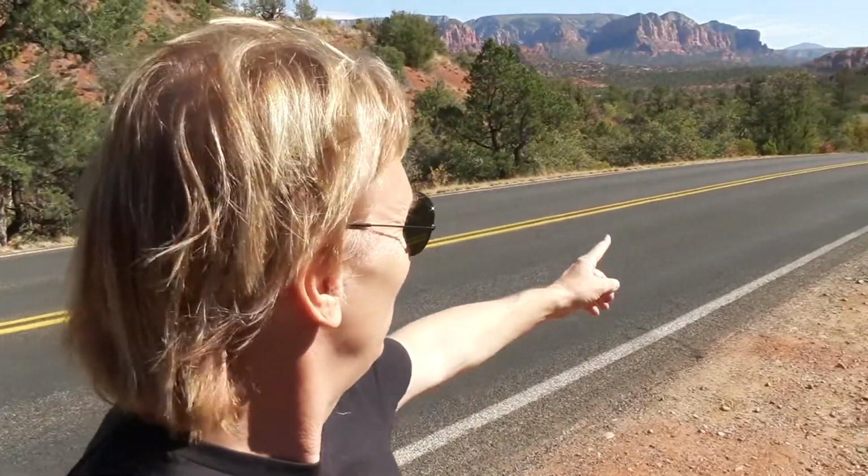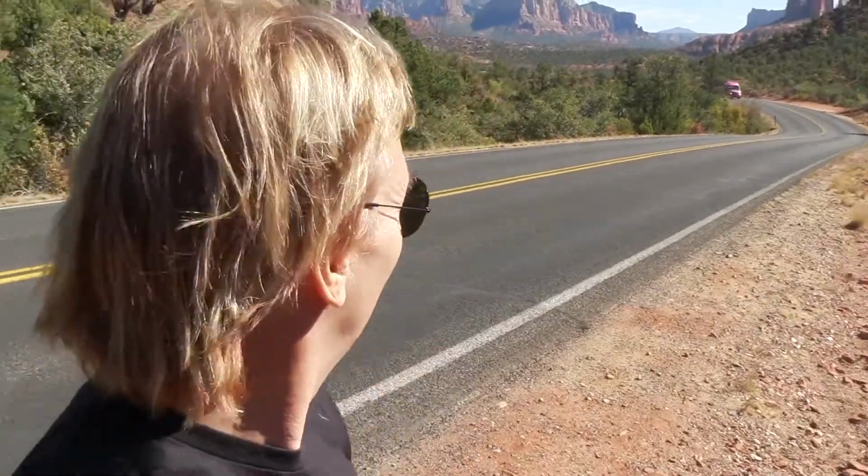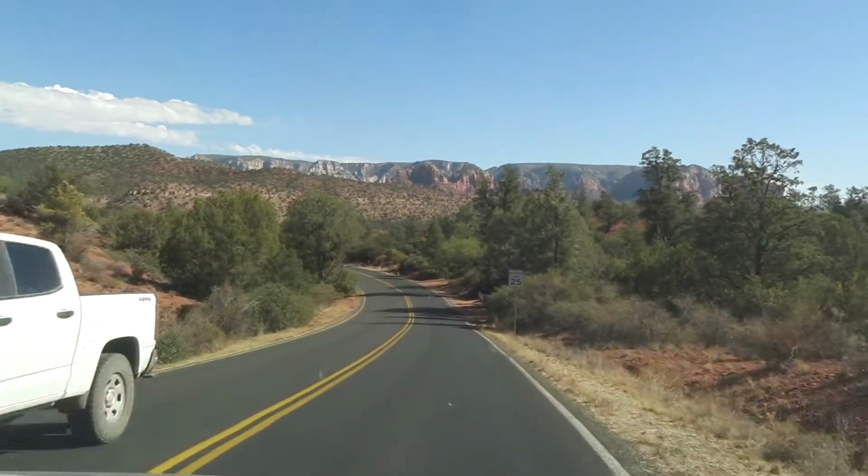Guys, look at that view. It's like horseback riding here in the prairie. That's how it looks like. Do not enter when flooded.